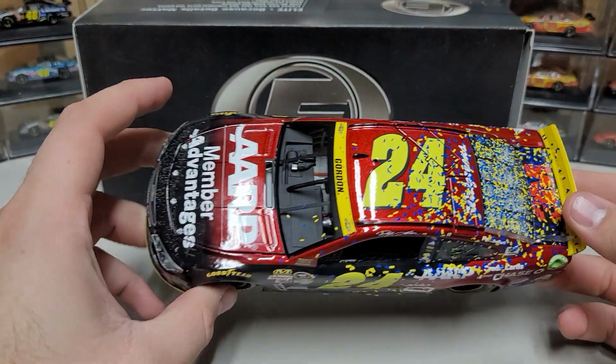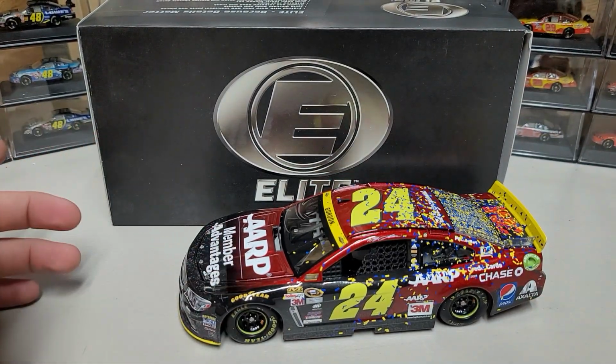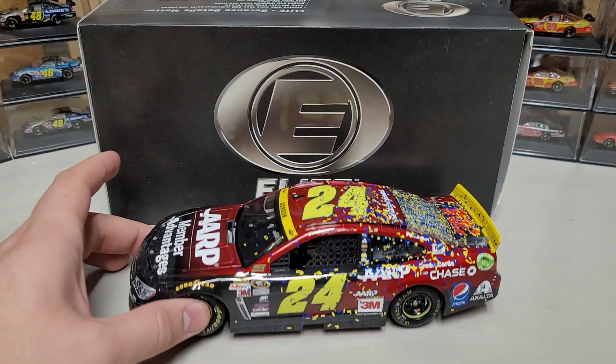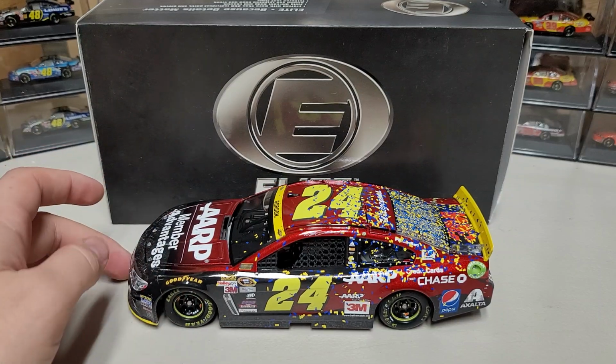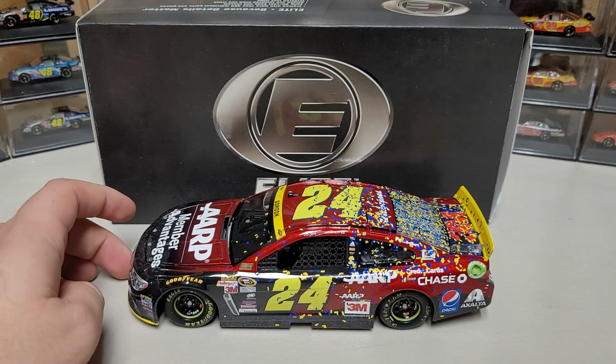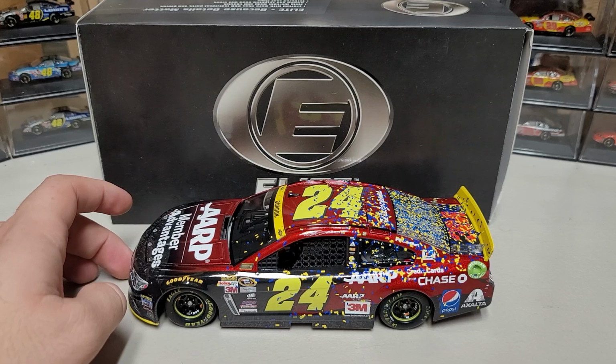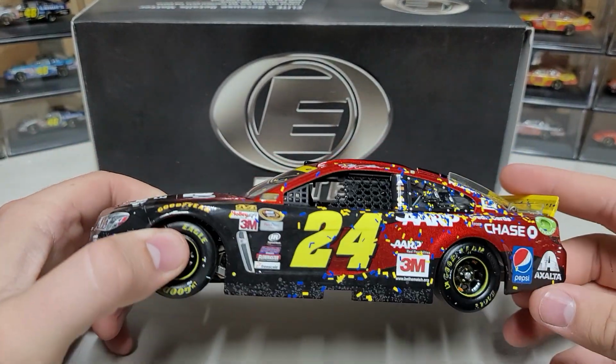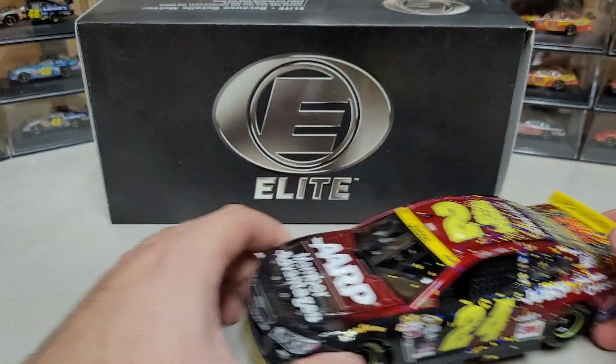So I had a review of the ARC a while back. I had the Elite, and for some silly reason, I thought, oh, you know what, I'm going to sell it to make room for another car. That was dumb. I think I sold this car for like $110. It was so hard to get back, but I got it, so let's go ahead and take a look at it.